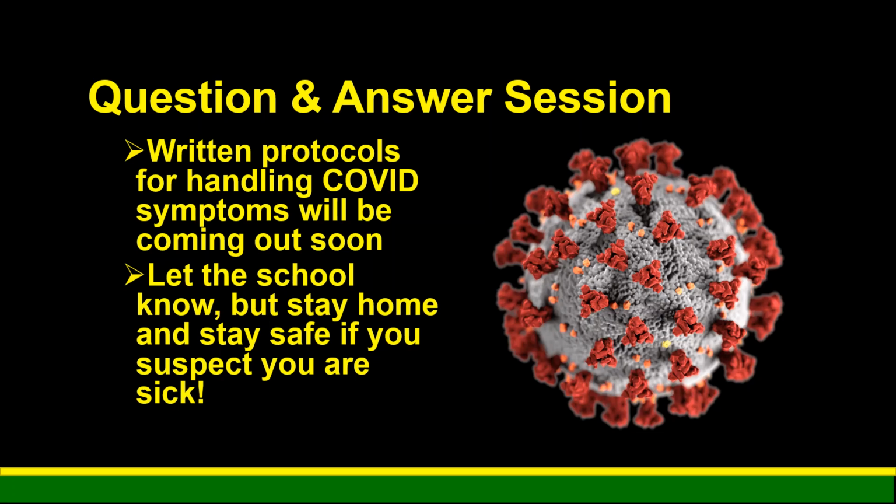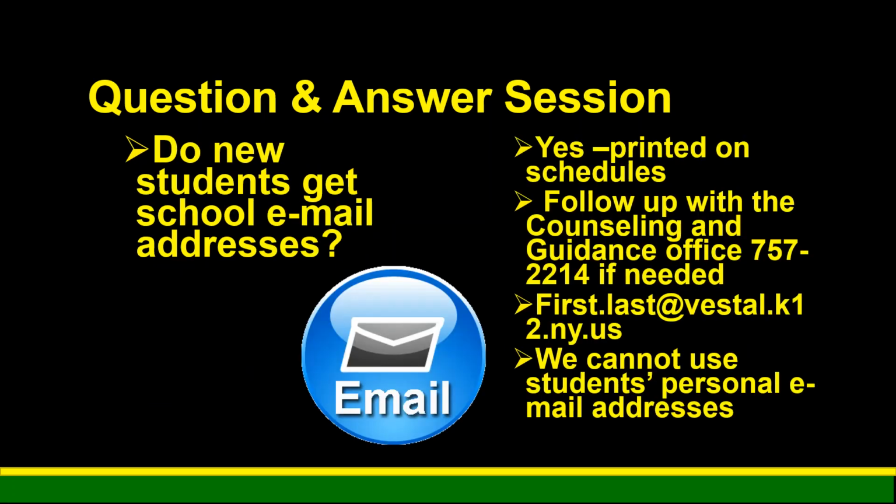Do new students get school email addresses? Yes, absolutely, you do. I want to say it might be on the student schedule, but we can check into that. I think when you log into the student portal, on your information page, underneath the student name, student address, there'll be information that shows your address.